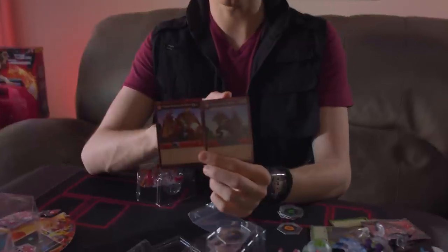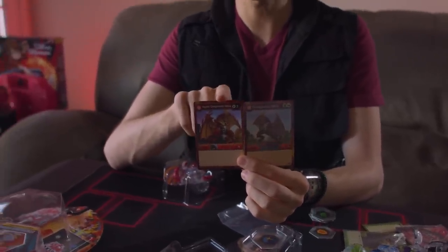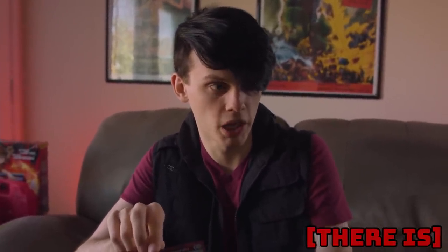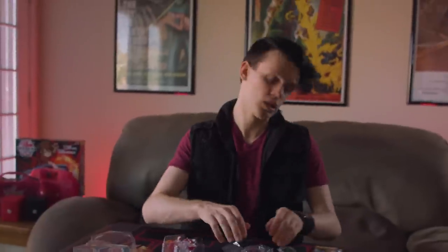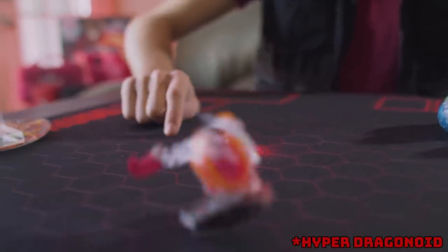But what's actually interesting looking at this is that, I don't know if this is the case with all of these, but it does have the character card for Ultra Dragonoid, but the Evo is not actually the Diamond Evo for Ultra Dragonoid. Is there a Diamond Evo for Ultra Dragonoid? I feel like there should be, but I don't know what it is. Drago's a weird exception with a lot of Evos. He really is. And Titan Dragonoid.